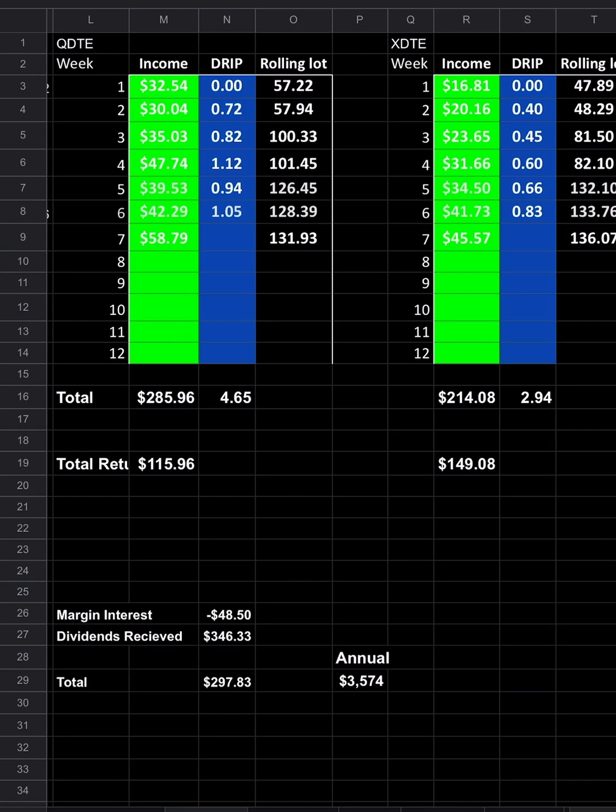I borrowed $10,000 to buy QDTE and XDTE. This is what it looks like. This is what it would look like annually if I were to just let this run its course. And like I said, I think interest rates are coming down, which means I will pay less margin. The money is going to be cheaper to borrow from Robinhood, and I think this may be a good way to scale some high yield dividend portfolios.